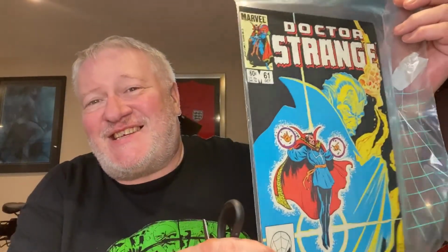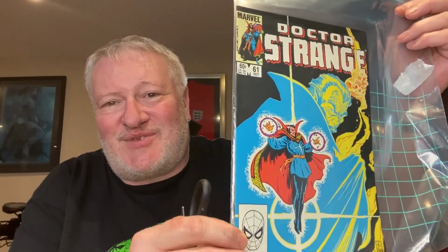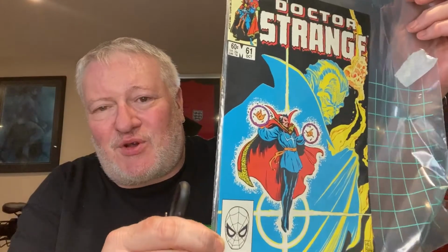we've got Doctor Strange 61, which is a sort of Doctor Strange versus Dracula, 60, 61, 62. I recommend picking up good spec comics. Right, I'm getting to the end of this now. There's one left. It's this one. Here we go. I think we've been going for nearly 30 minutes. If you're still with me at this stage, congratulations. I'm not sure I'm still with me.